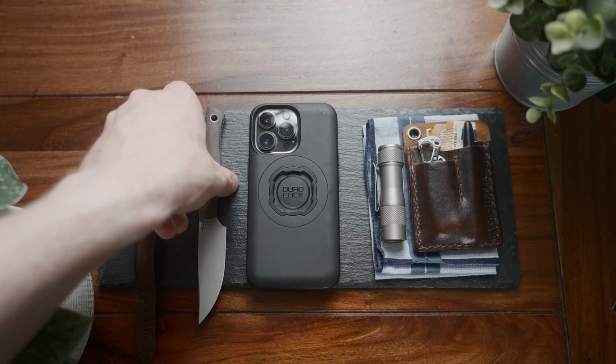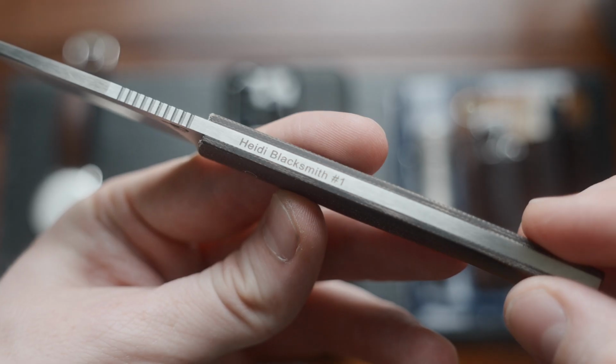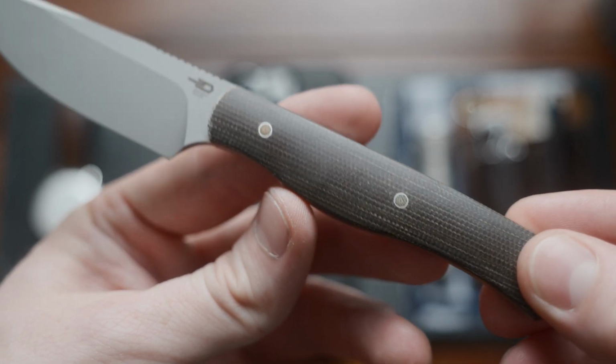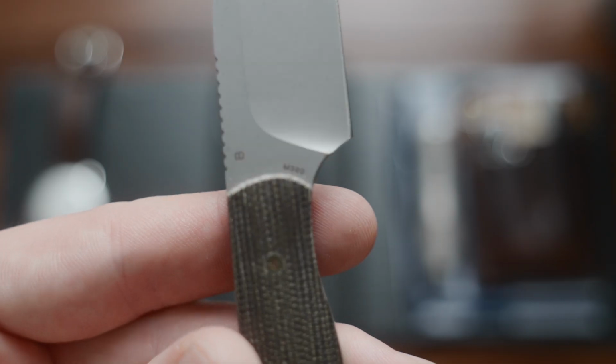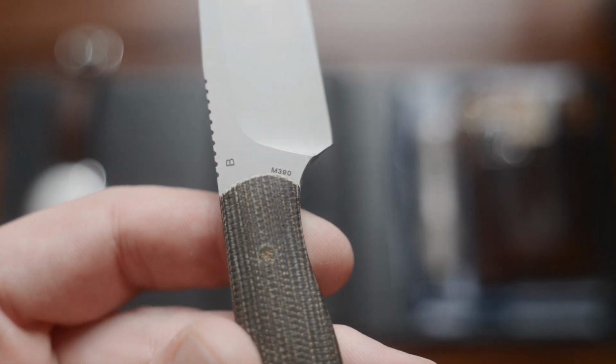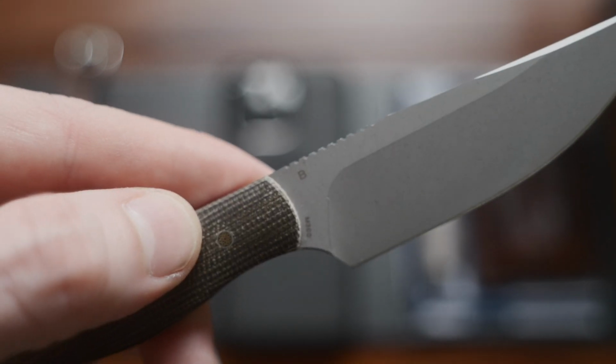This stunning looking object is called the Heidi No. 1 by Bestech. As you can see, it's a fixed blade. It sports a 3mm thick and 7.9mm long blade made from glorious M390 steel with a stone-washed finish. So edge retention is not an issue, and the whole thing weighs in at just 70 grams.